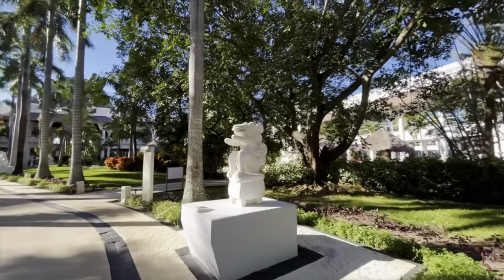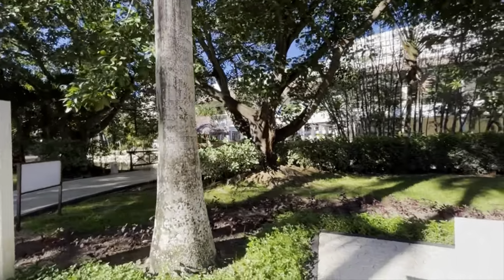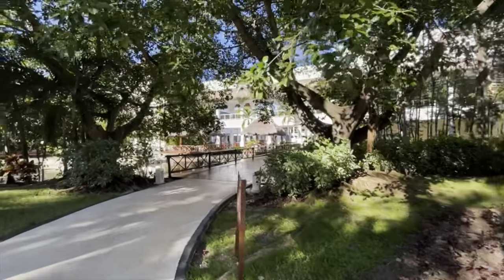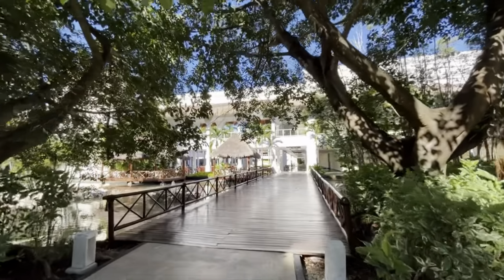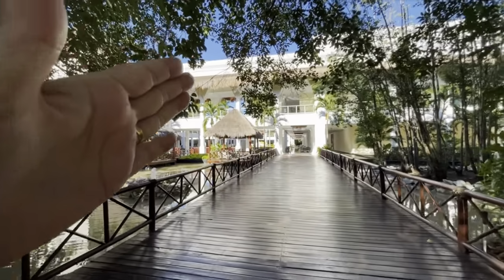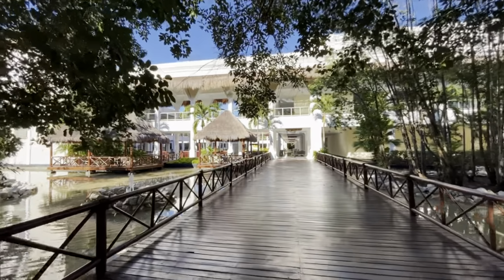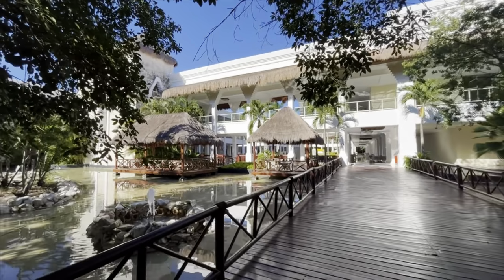Right here they have these beautiful trees, which are rooted. Their roots go really far out. They're really cool looking. Just want to show you them. We're going to cut through here because I want to show you the central area between the Grand Sunset side and the Riviera side, where they have their entertainment and buffets and shops.